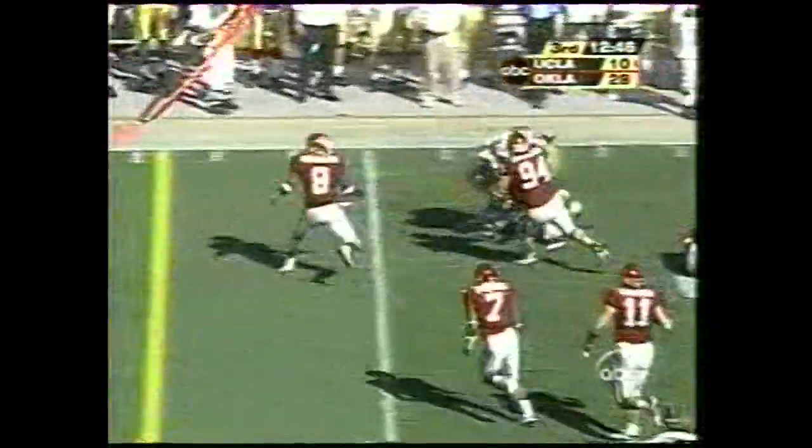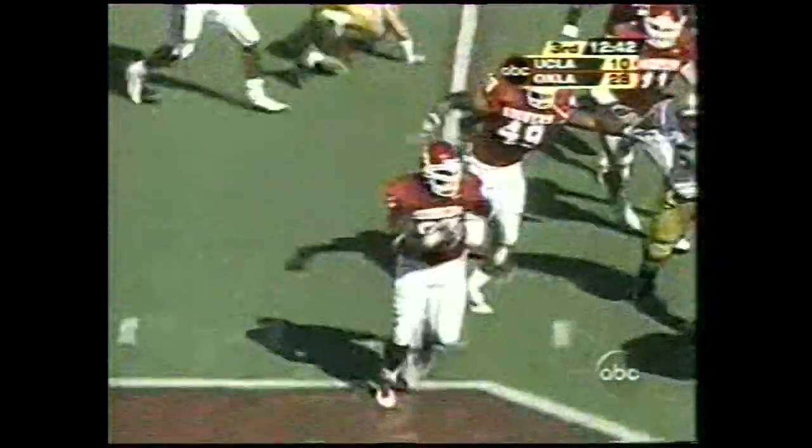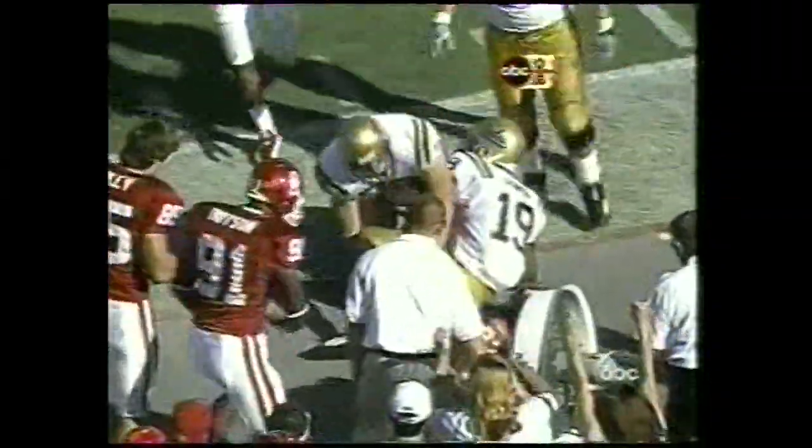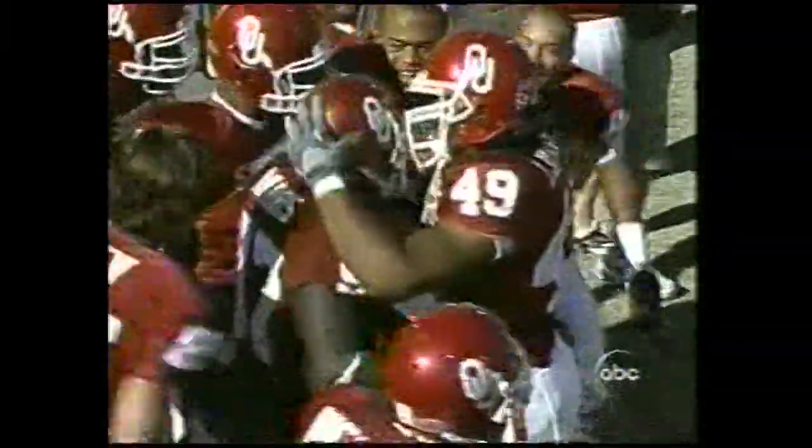Here's the handoff to Manuel White, and the ball comes free. Scooped up by the big fella. And rumble, rumble, rumble. Here comes the heavyweight champion, Tommy Harris, to the 29-yard line. All right, Tommy. Well, I'd like to see that smile while he was running right there.